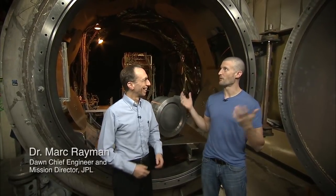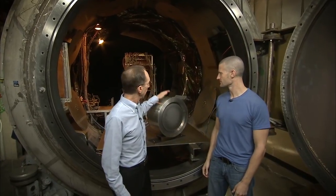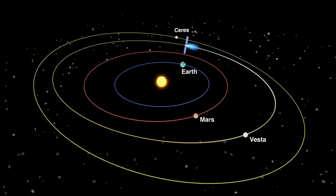All right guys, we found our expert. This is Mark Raymond. Hi Mike. Mark, where are we? We're at a vacuum chamber here at JPL where we test ion engines like this one, and we have 3 just like it on the Dawn spacecraft that's out in the main asteroid belt between Mars and Jupiter. Can you explain what makes an ion thruster different than other types of thrusters?